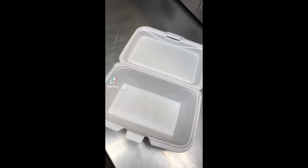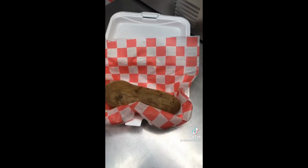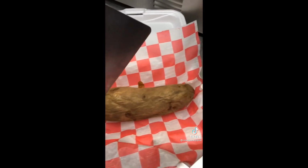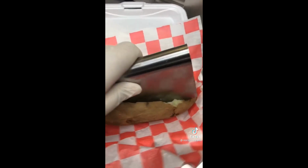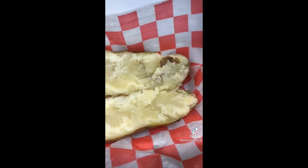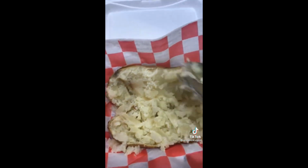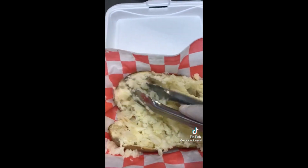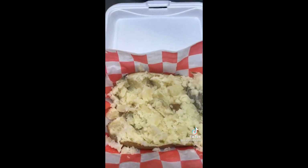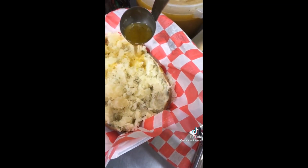Alright, y'all already know how I go to plate, paper, potato, tuka. Alright, cut that thing open, y'all already know. Crispy on the outside, fluffy on the inside. Look at that, ooh, it's hot. Crunch that thing up. My favorite part, that butter.